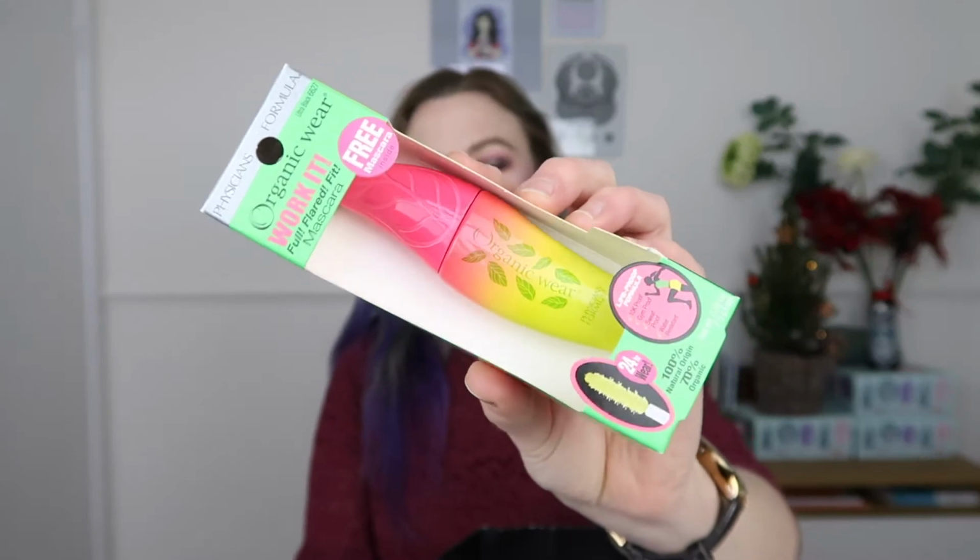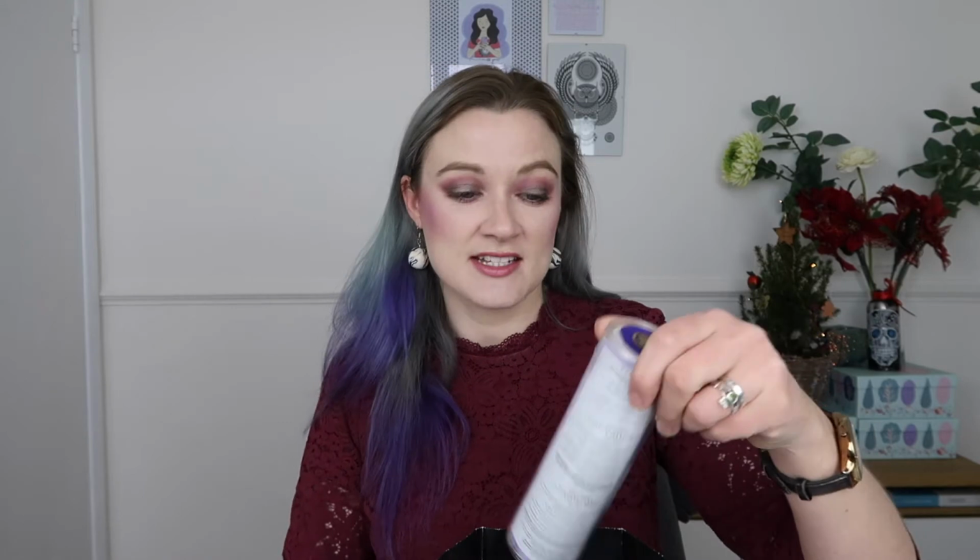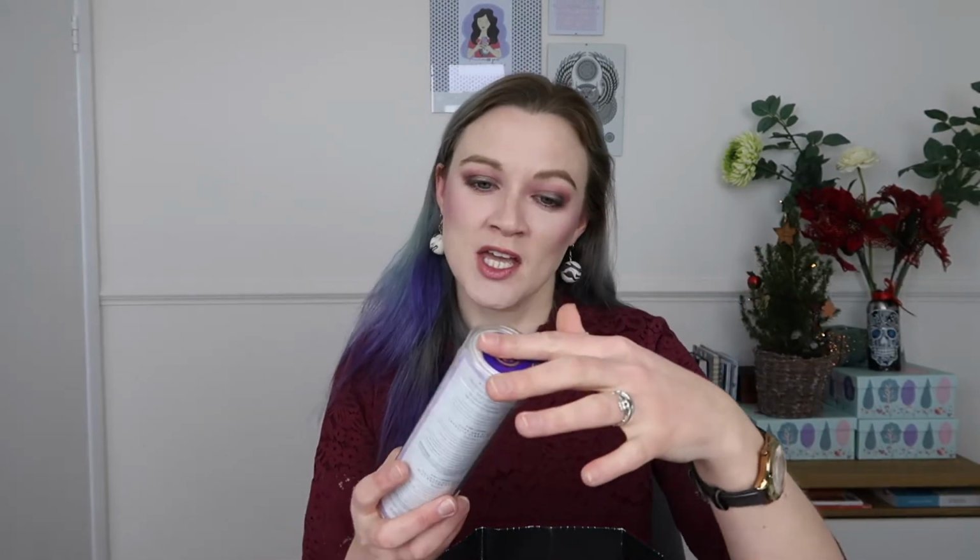I've got the Physicians Formula Organic Wear Work It Out Full Flared Fit Mascara, which I'm actually impressed with. Oh, random bit. I actually generally like their mascaras. They're not the wet mess, they're slightly drier, which some people don't like. I like it because it means it doesn't smudge as much, although annoyingly it does smudge down below after a couple of hours. Anyway, I enjoy it. I'm wearing it today in fact.